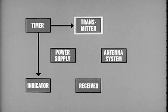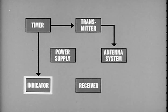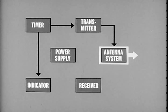The transmitter supplies the radio frequency signal to the antenna, and in pulse radar, the spillover from this signal appears as the main pulse on the indicator. The antenna system radiates the signal, picks up the target reflection, and delivers it to the receiver.